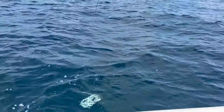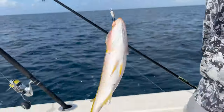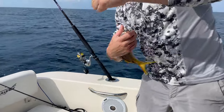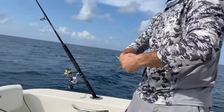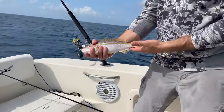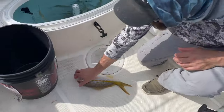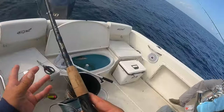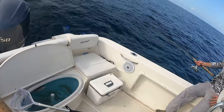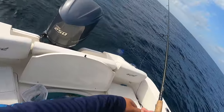This one we're looking for? Yes, sir. Yellowtail snapper. There you go. There's like no current here, dude. There's some bigger marks in the finder when the chum hit the bottom. Yeah, that's definitely a snapper. Oh, I got picked up and dropped.